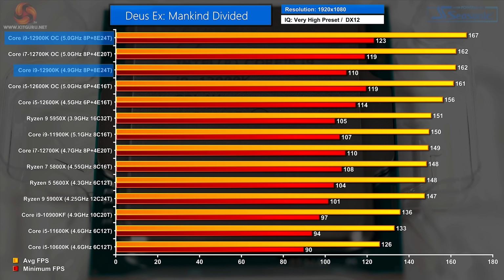And so we come to games. Remember, Intel's claiming this is king of the gaming processors. Deus Ex Mankind Divided is an old game. 1080p, and we see Intel at the top of the charts with the new Core i9, followed by the Core i7 and then the Core i5.